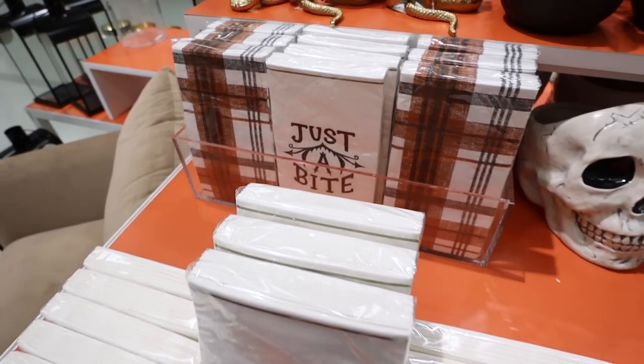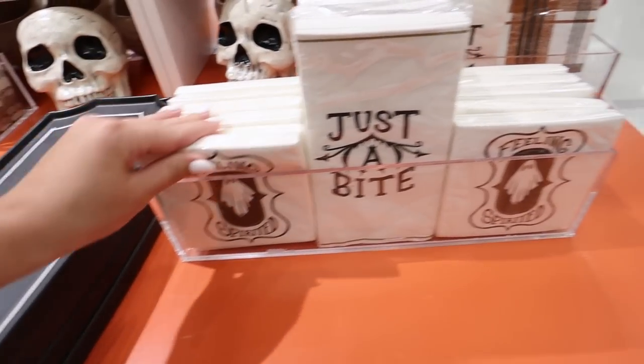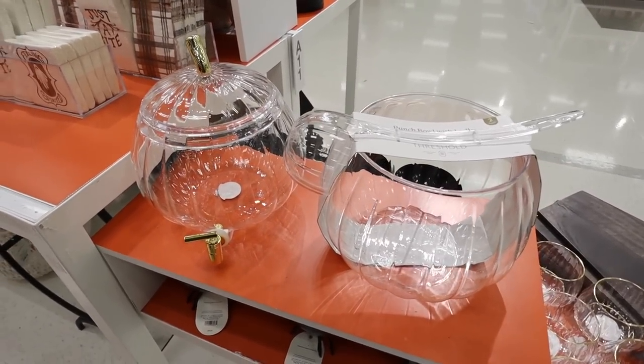They have that Just a Bite pattern, this really nice plaid that'd be great for fall or Halloween. And then they also have these jack-o'-lanterns. Feeling spirited. There's tons of paper napkin options. For $18 right here, they have two options for like punch bowl drink dispensers.